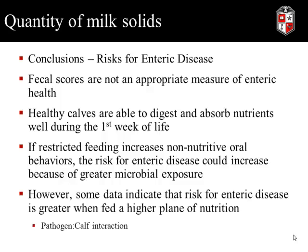However, some data indicate that the risk for enteric disease is greater when fed a higher plane of nutrition. So we really need to start probing into those measures of the gastrointestinal immune system I talked about earlier, and seeing how plane of nutrition influences those. Because in our last study, we saw that total mucosal area tended to be higher.